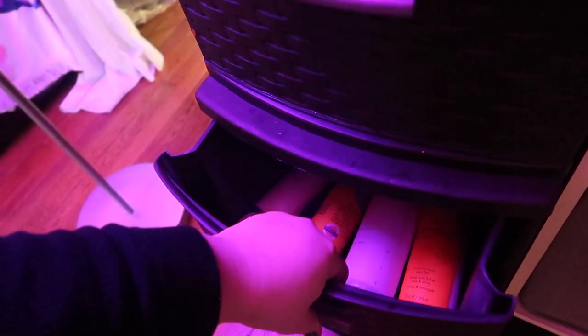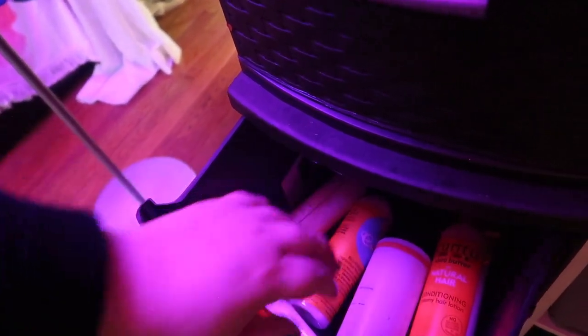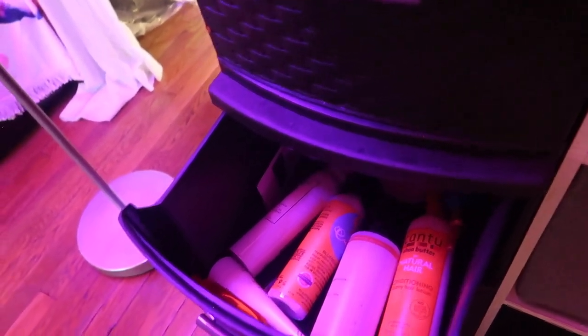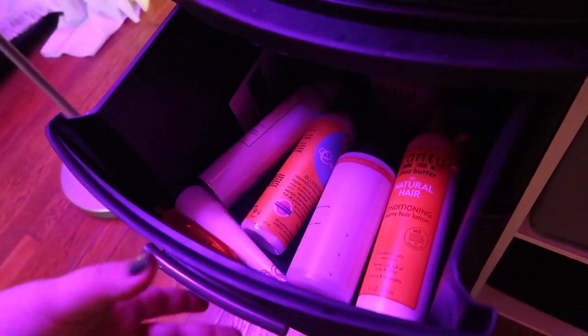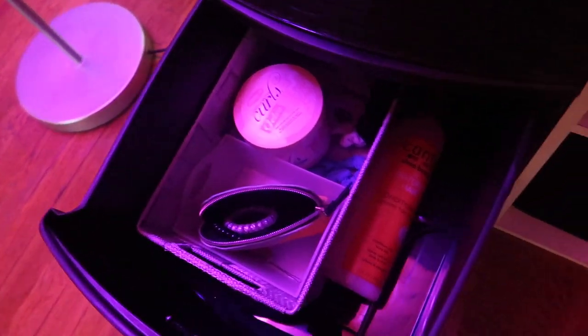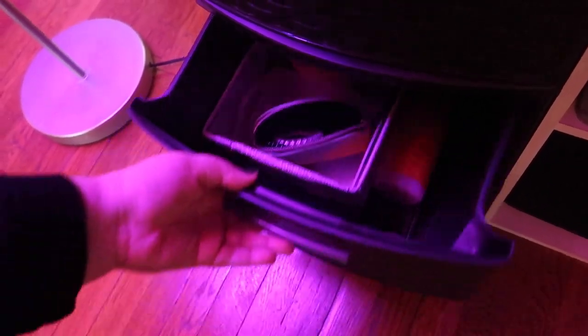There we go. These are some backup hair care products. I know I'm gonna break everything if I try to open it with one hand. But I've got some Amore dry shampoo. I've got some sprays. I've got some conditioners. And then these are just kind of half empty drawers. I've got some gel and other stuff.